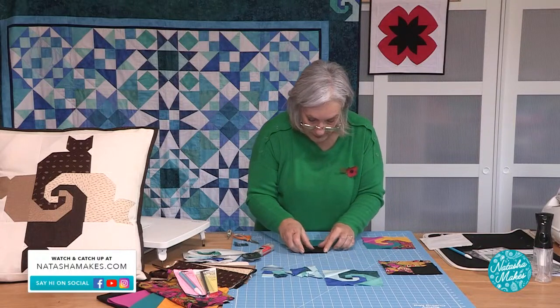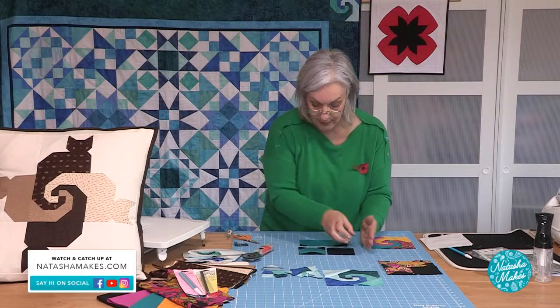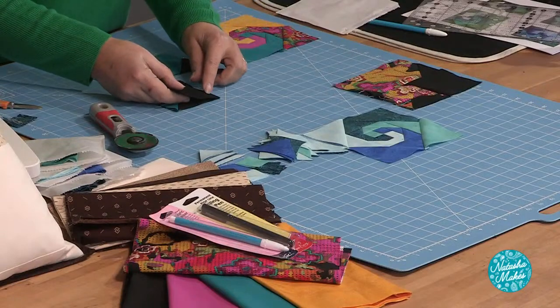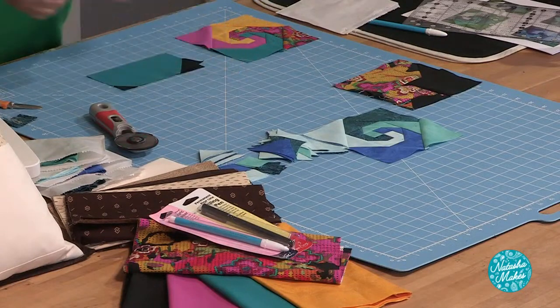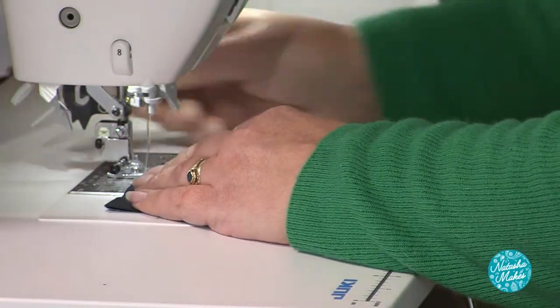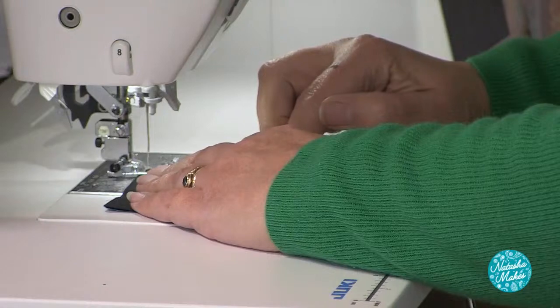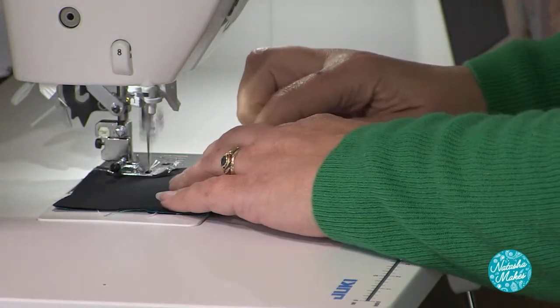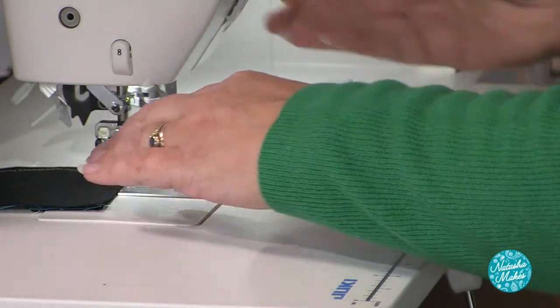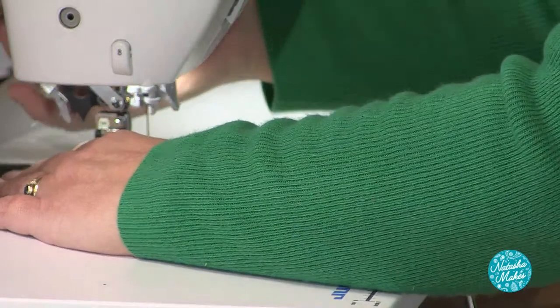You want to be sure that the background square is on the left-hand side and the face is on the right-hand side for this particular block. So just be consistent. Jane, would you chain piece, cut everything out and then just chain piece them all so that you're consistent? Yeah, I would, and then again, you've got into that rhythm, haven't you? And you're doing everything the same way.